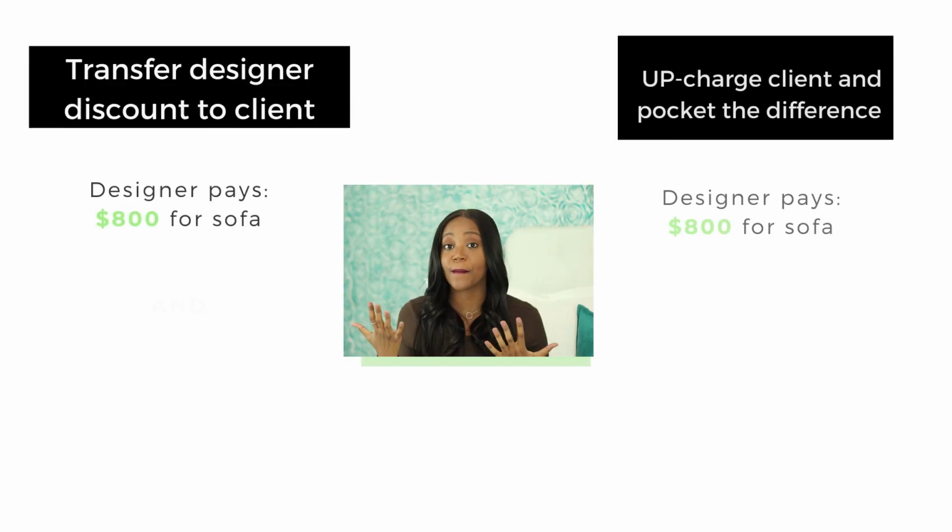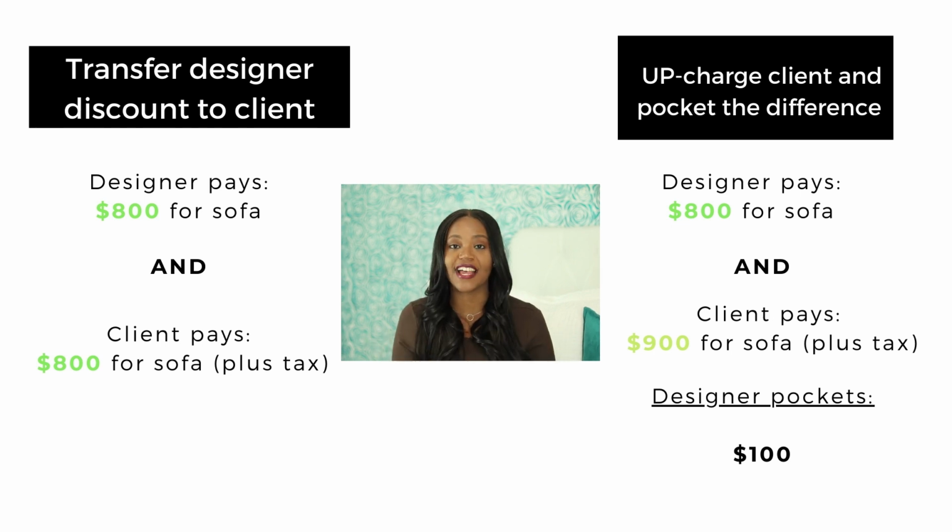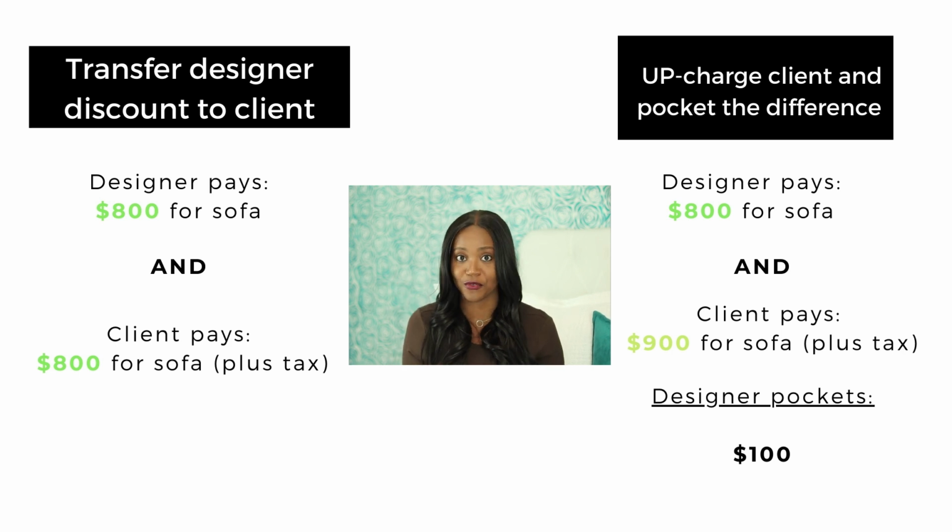So if West Elm is charging me $800 for the sofa, there are two ways I can go about this. I can just transfer my discount onto the client. I say, hey, this sofa is $800 plus tax. Tax I can now charge them because I have my tax and sales use certificate. Or I can tell the client it's $900 for the sofa. And then I would pocket the additional $100. So the client is still able to get that item cheaper than they would have initially gotten the item. It's cheaper to go with you regardless.